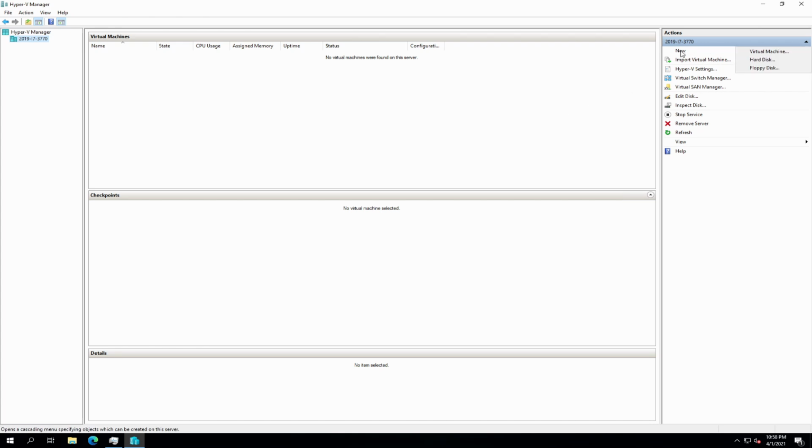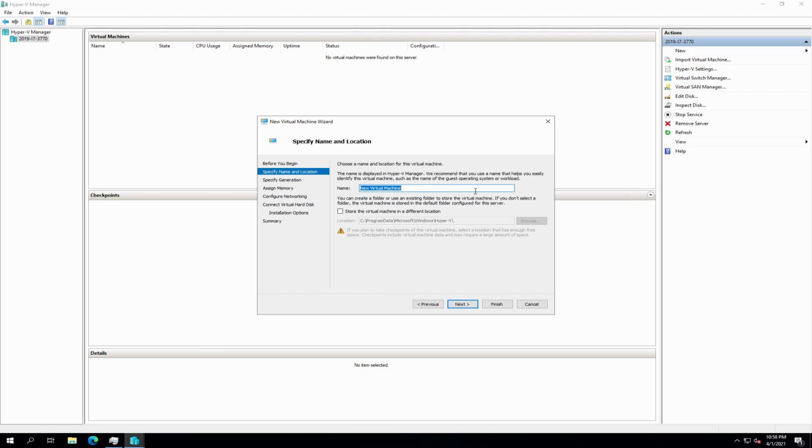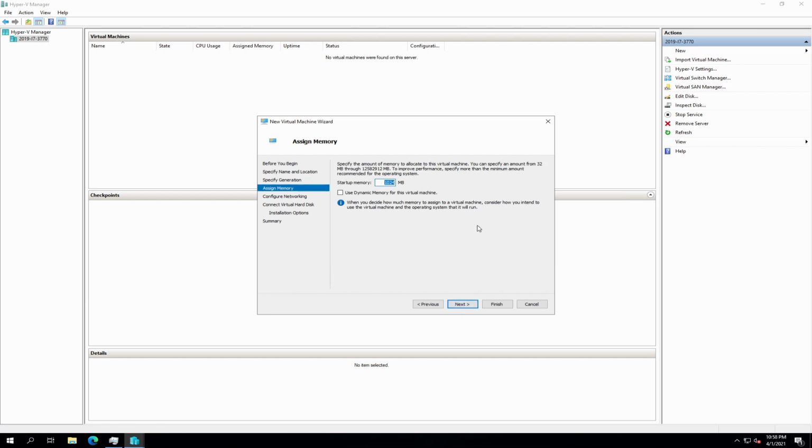Now what I'm going to do is create a new virtual machine. We'll click on next here, and I'm going to call this Truenas, and we'll call it Truenas 12. Click on next. To make your life easy, make this a Gen 1 machine. Gen 2 machines are basically for computers that need the UEFI BIOS. You're not going to benefit anything by doing Gen 2. I don't even know that Truenas will work under a Gen 2. So I'm just going to set it for a Gen 1 machine.